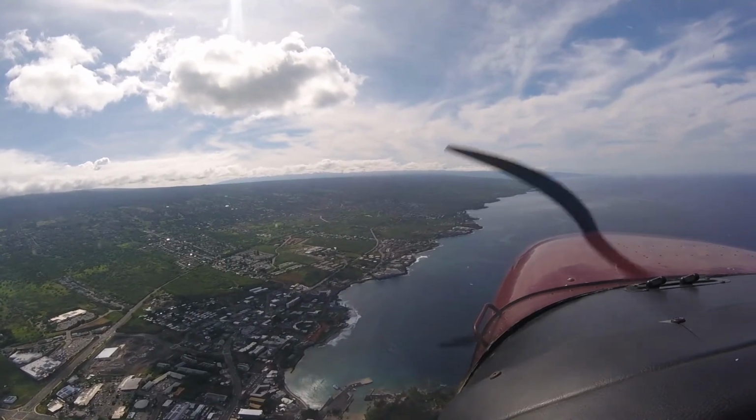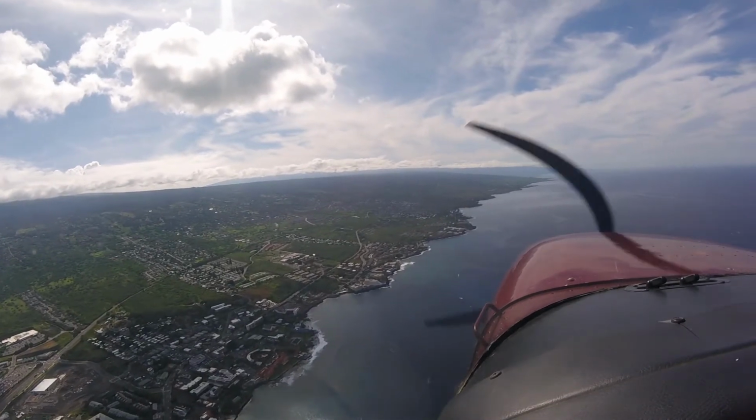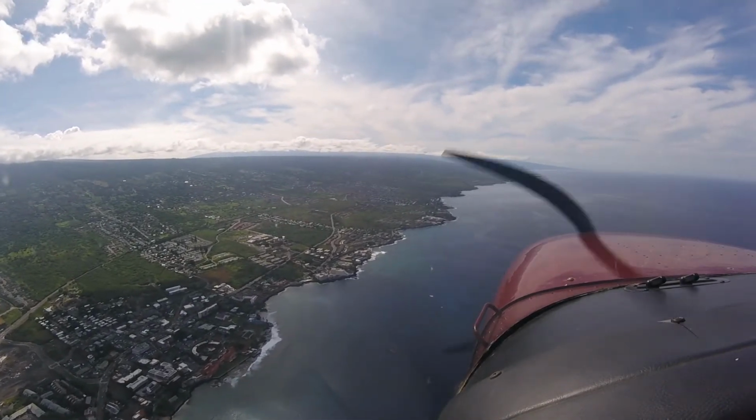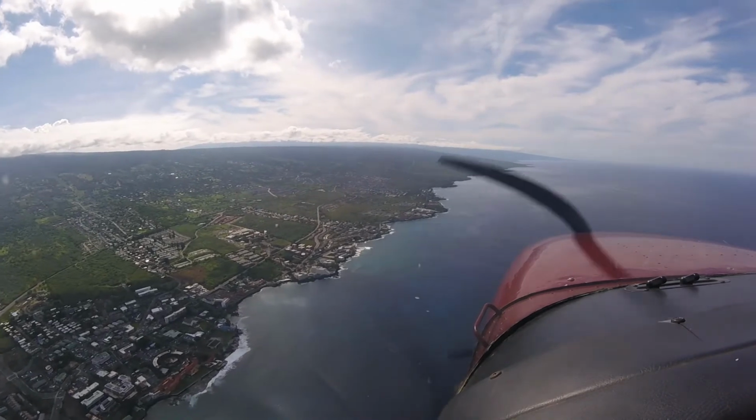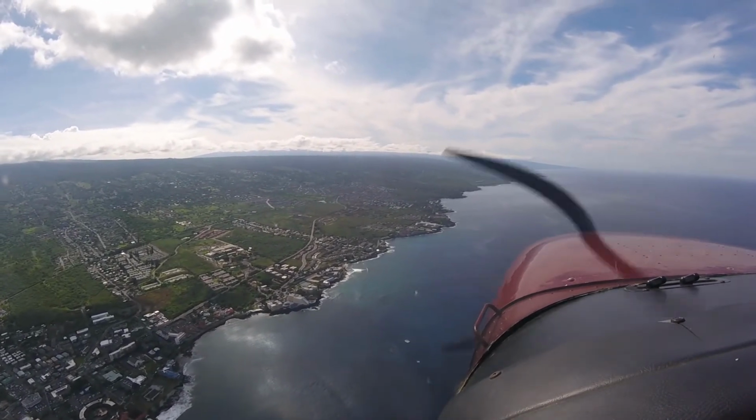So you're looking at downtown Kona there, the ancient capital of Hawaii. When King Kamehameha conquered all the islands in the early 1800s, he settled down here. The King Kamehameha Hotel is the present location of the old temple site.